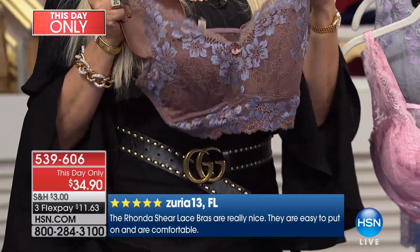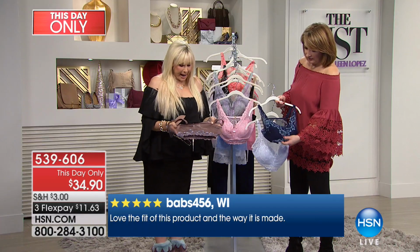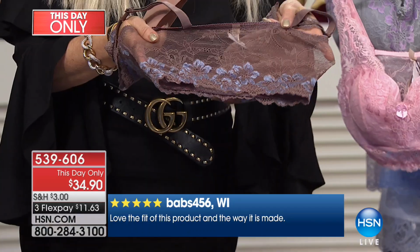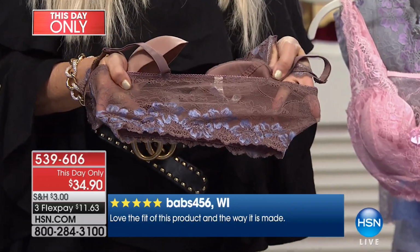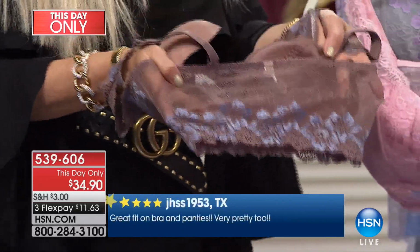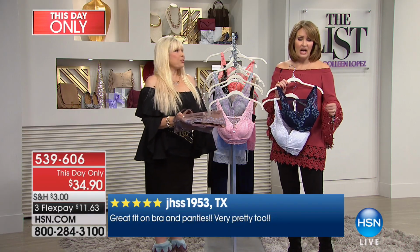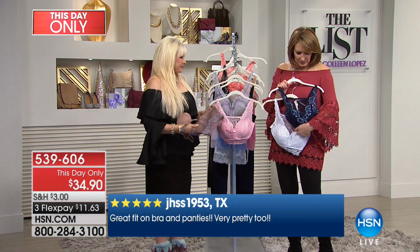It's a beautiful bra, but look at where the fun lies, in the back. Stretch lace, and we bring that cross-dyed lace flowers all the way around, so it doesn't just stop in the front. Usually bras are just pretty in the front. You're right. This is beautiful all the way around, and full stretch. I love these. These are so pretty. They are really sassy. They're absolutely beautiful.